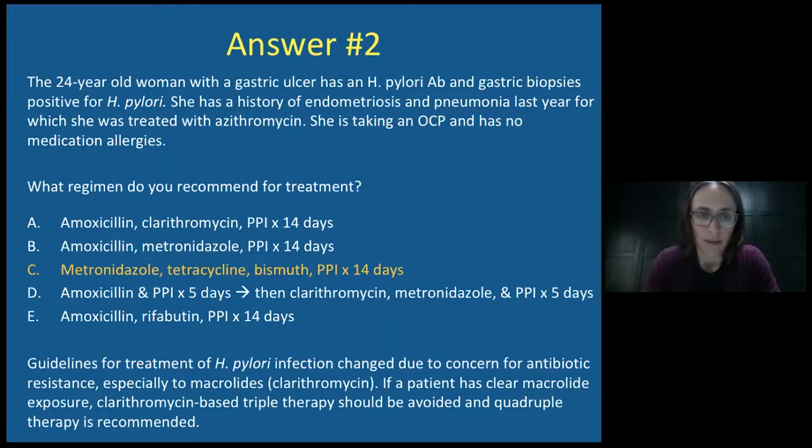The answer is C, metronidazole, tetracycline, bismuth, and PPI for 14 days. This is bismuth quadruple therapy. Guidelines for treatment of H. pylori infection have changed due to concern for antibiotic resistance, especially to macrolides such as clarithromycin. If a patient has a clear macrolide exposure, as this patient did as she was treated with azithromycin last year, clarithromycin-based therapy should be avoided and quadruple therapy is recommended.